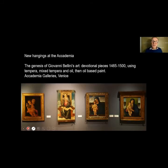Well, in the last section of my talk, I'd like to concentrate your attention on a few parts of the gallery which are quite newly done, which you may not have seen before. About 5 or 6 years ago, the High Renaissance section of the gallery was rearranged rather beautifully and with a very good didactic outcome. So here we see, for example, on one wall, 4 devotional pieces by the great Renaissance artist Giovanni Bellini, and that spans a significant period, 1465 to 1500, some 35 years.